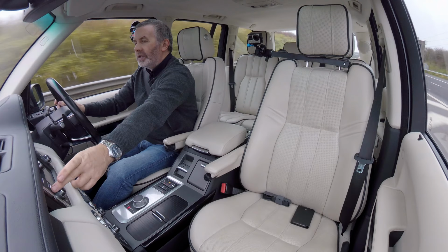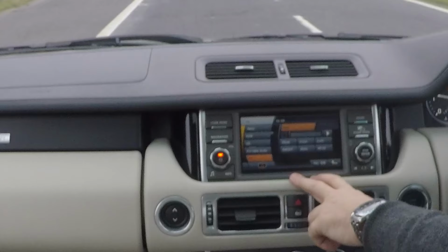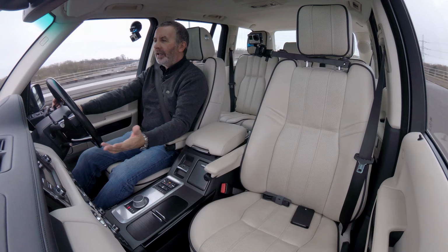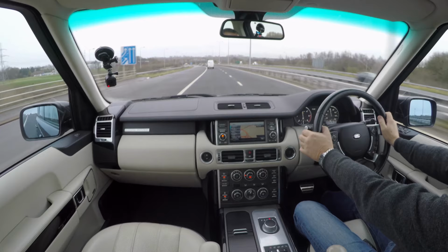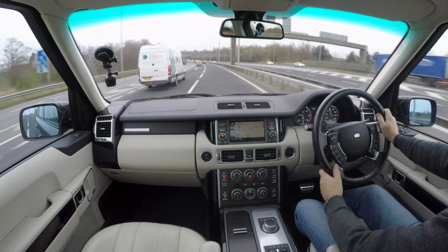Just going to navigation. I'll just show you that screen there. And actually, I can't see whether the television's on, but I'll just put it on radio so I don't get a copyright strike on YouTube. So there we go, back on the, here we go, just give it some gas again. 70 miles an hour there. And that's just set the cruise control.